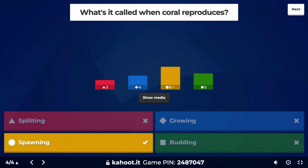All right, it is called spawning. So coral has these yearly events called spawning events. It happens at night under certain conditions, and the coral release their eggs. Reproduction occurs, and then the larva drifts through the water until it settles somewhere on a hard surface to form new coral. So it's called spawning. There are these mass spawning events.